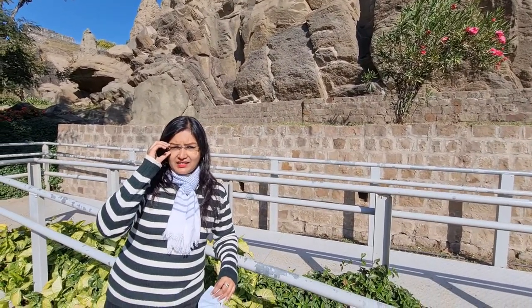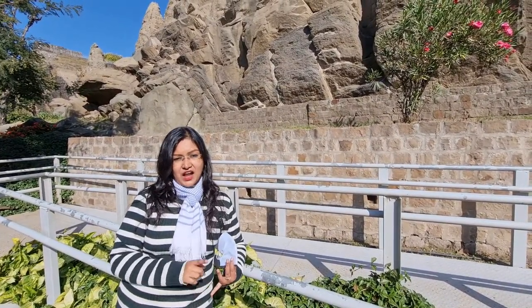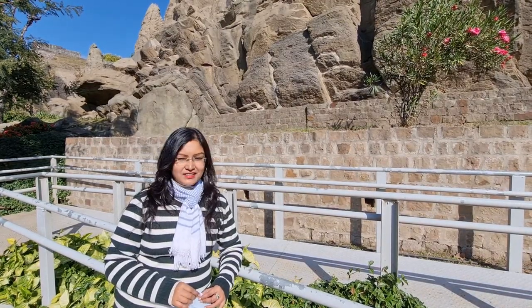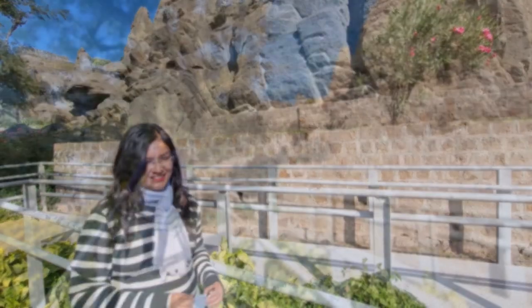Our hotel, and we have come to Kangra to visit the rock cut temples and the Kangra Fort. So right now I'm standing in front of the Masroor rock cut temples, and we're about to get inside and explore what is there. Come with us.